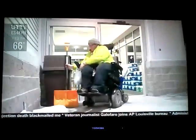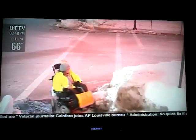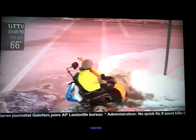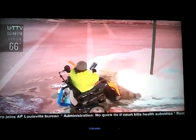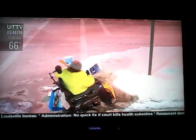We're a vital part of it. There are moms out here pushing strollers. There are moms out here carrying infants on the icy sidewalks because they cannot push a stroller. There are elderly people that frequent that bus stop because it's near a grocery store, near a pharmacy. It needs to be accessible for everybody.